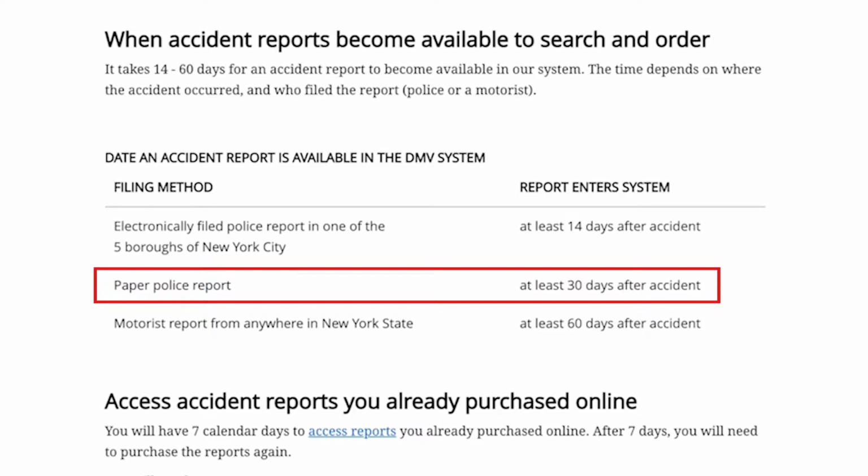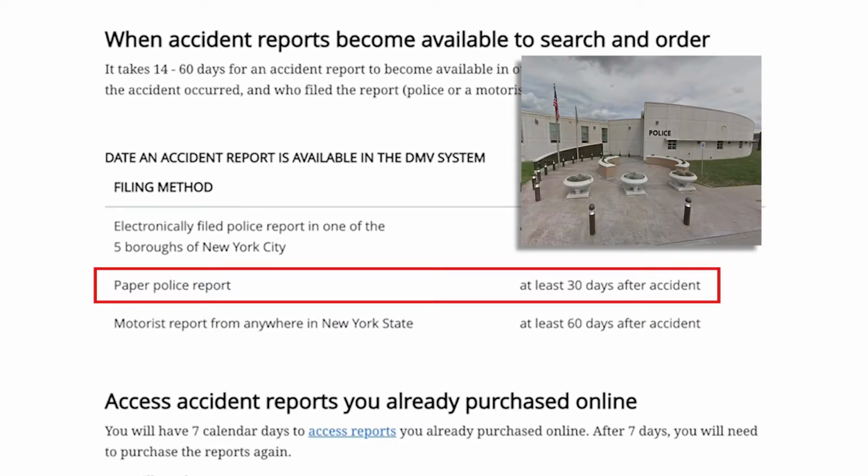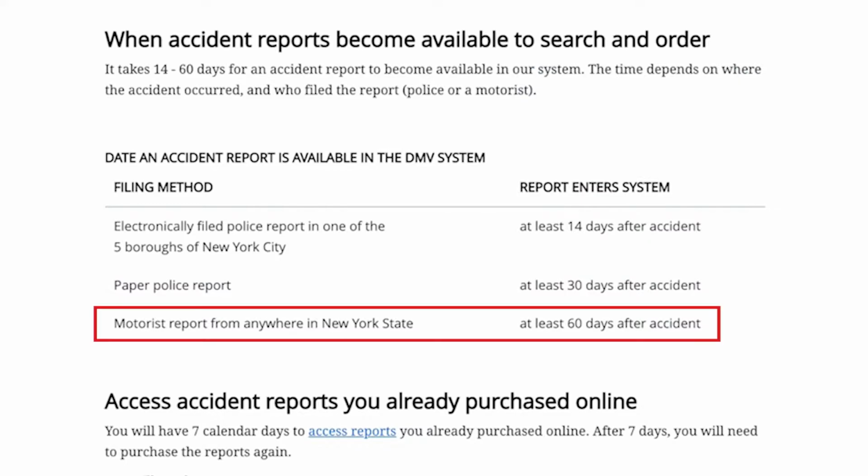If the police filed the report outside of New York City, the accident report is available on the DMV system, typically 30 days after the accident. Remember, you can typically pick up the police report for free, 3 to 5 days after the accident at the police station which was involved in creating the report. And thirdly, if a person filled out an MV-104 form, the report is typically available 60 days after the accident.